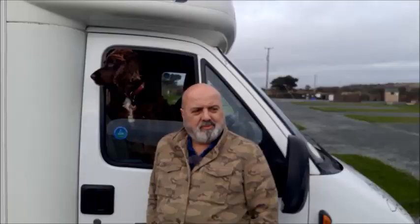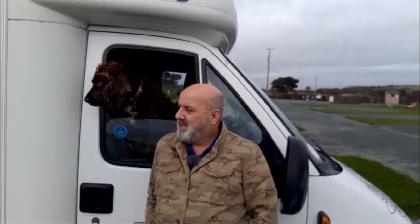Little synopsis on the park. It's new. I think it's only about a year old. I think the guy is doing an absolute brilliant job on it. I'd say he's going to expand it. It says €12 per night, and then on the electrical sockets is an extra €2. So let's go with €14 a night. There is fresh water, lots of fresh water. There is somewhere to dump your toilet, and there's somewhere to dump your grey tanks as well.